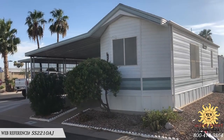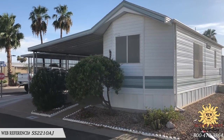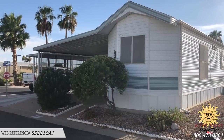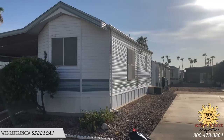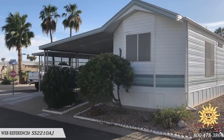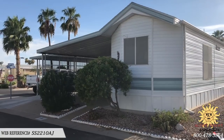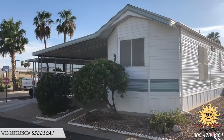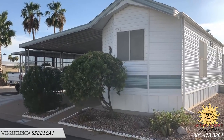Evening, ladies and gentlemen. Today we're back at the Superstition Sunrise RV Resort here in Apache Junction. It's cooling down a little bit since it's getting late. You can see the sun is kind of going down on the west side there. We're looking at this new listing, a 1993 Fleetwood Oak Park. And very nice people from Michigan that we'll meet here in a minute.